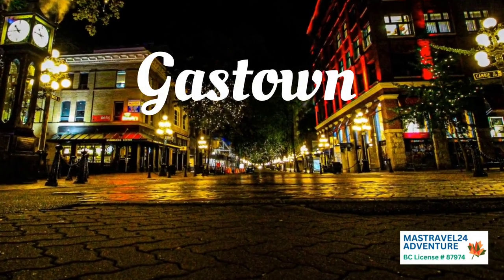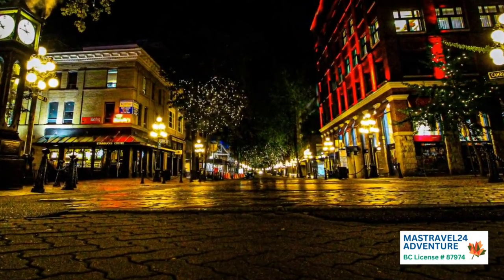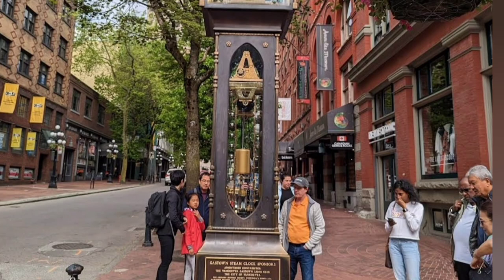Gastown. Next, we step back in time with a walking tour of Gastown, Vancouver's historic heart. Wander the cobblestone streets, marvel at the famous steam clock, and hear the fascinating tales of how this charming neighborhood came to life. From art galleries to unique boutiques, Gastown is brimming with stories waiting to be discovered.